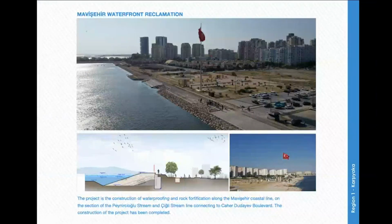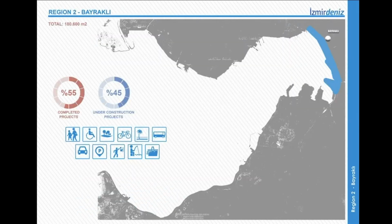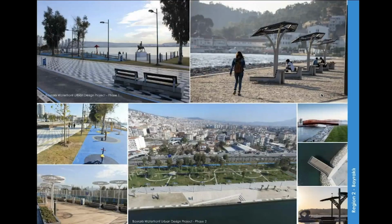Okay, I'm skipping this. This one is important because of the waterfront reclamation here. Because the areas here are below sea level, a cloudburst event occurs and then there's a sea flood. This project is made because of that. So region 2 is at the very end of the inner bay, and it's very close to the central business district area.